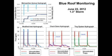Far as reducing the flow. Whereas when you go to the check dams and the trays, you're seeing there is a benefit there. Again, this is for flow reduction. For the tray system, you're seeing about a 30% benefit, and that's even greater for the check dams.